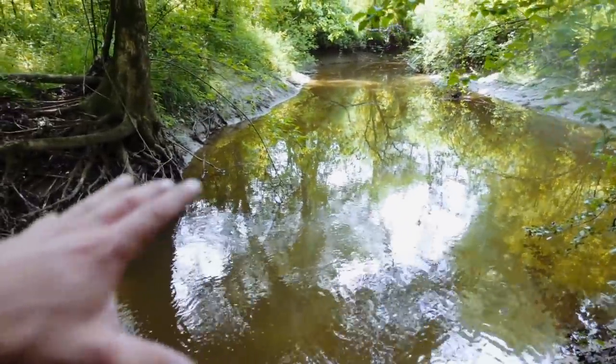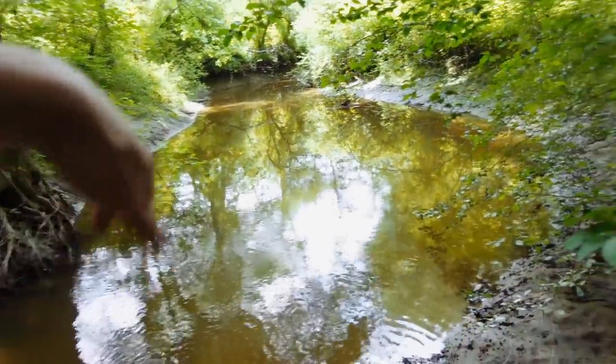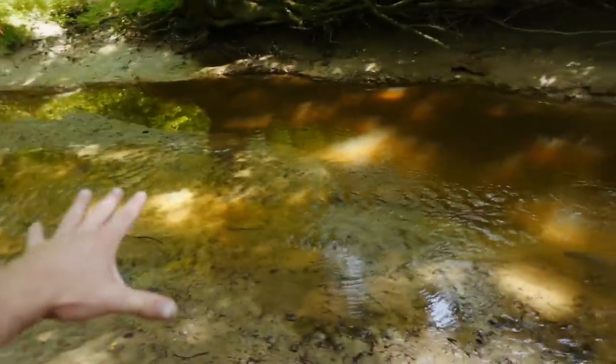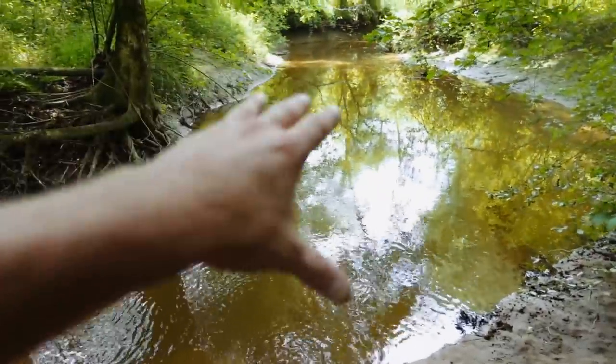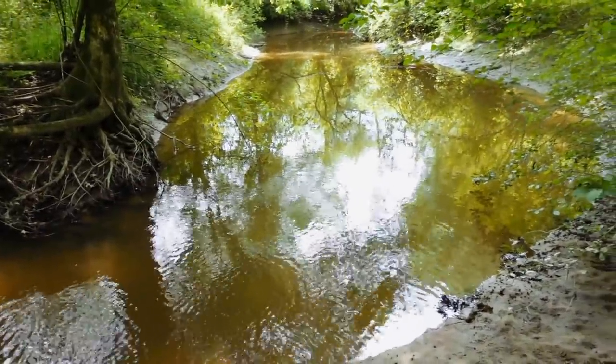All right, so I just rolled up on this spot right here. Really nice pool, fairly deep if I remember correctly. Last time I was here in the fall, there were some perch in here, so this is a really nice deep hole, especially when the water's so low like this. A lot of times it'll congregate the fish in the deeper pools, so this pool looks really good. Let's give it a shot and see what happens.